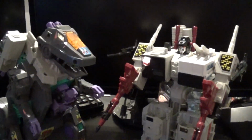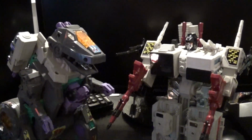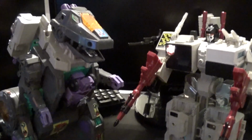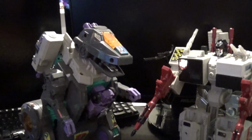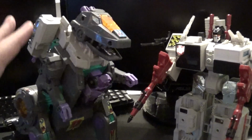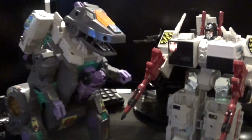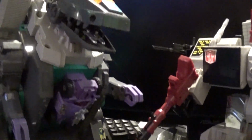I mean, why wouldn't I be excited? Look how awesome he looks next to his Decepticon peer there. Trypticon, Generation 1 Trypticon. This is an original Hasbro from 1986. I got this for Christmas back in my childhood, and I've had him for years, and I was fortunate enough to keep him in really, really pristine condition.